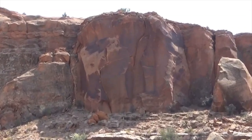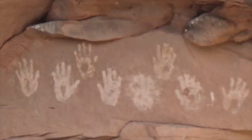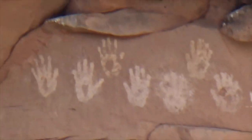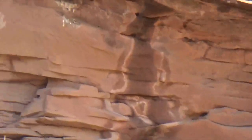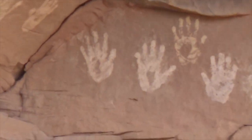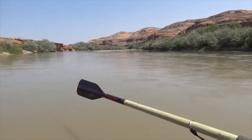I don't see anything. No? This is the right area. Right above a cave. And I think there's going to be more. Maybe. That's hard to hold. Yeah. Blazing. And we're at mile 7. And then we just saw some hands.